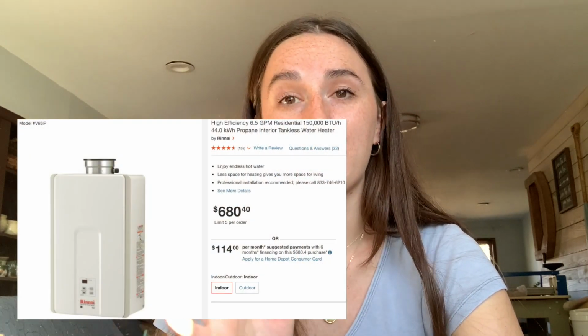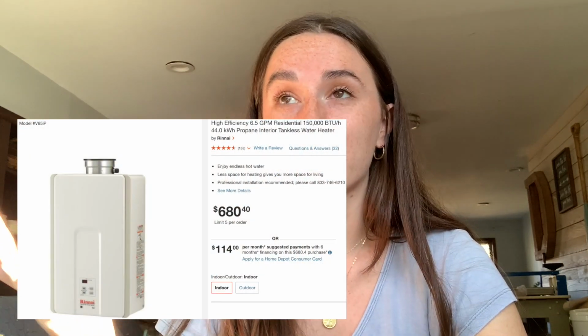So we got the RONA, but this one is an indoor vented propane tankless hot water heater. It was around $700, which was a lot. That would cost more than our fridge. It cost more than our stove. It was expensive. And hopefully it works. So this one's vented, so it can be mounted indoors. It's propane. You still have to hook it up to electricity, but it'll be way less usage than if it were outside and had to heat the water in the winter to stop it from freezing in the pipes.